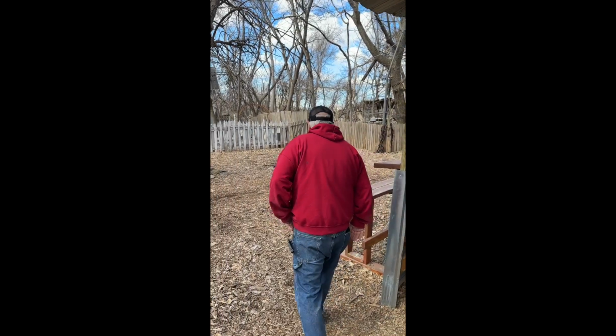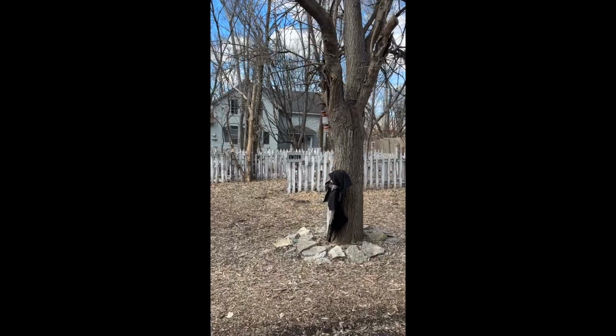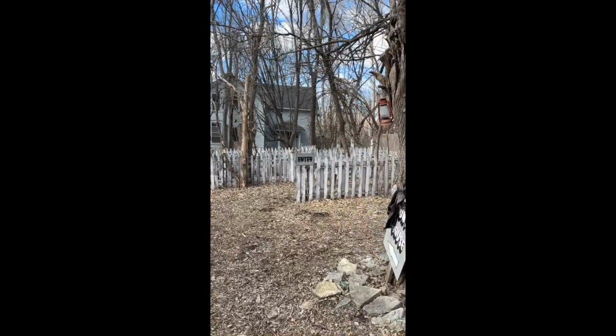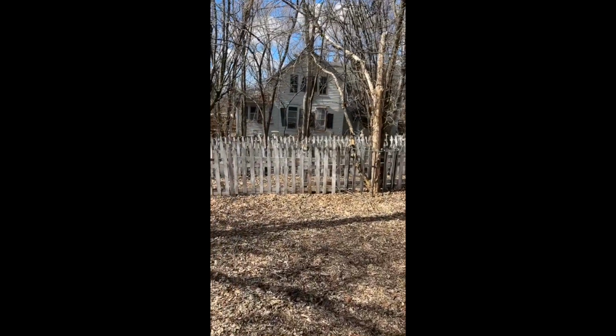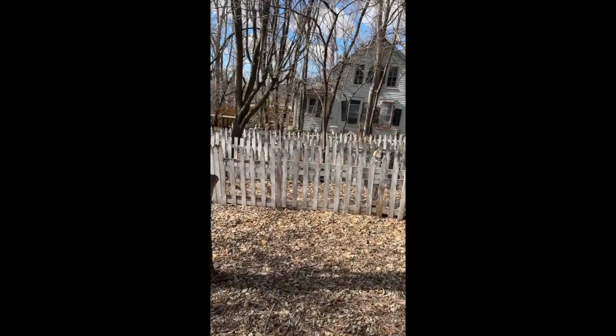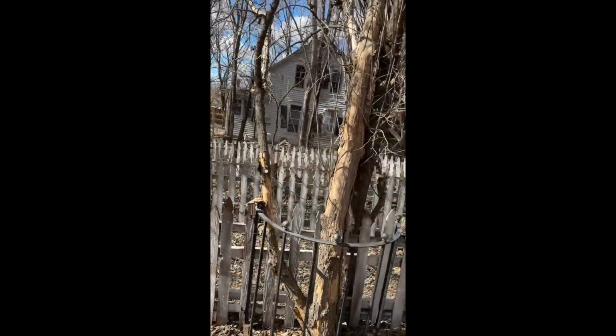Okay, there it is. That's the 3-story haunted house. It's great, and it's really quite the attraction. Right here's the queue line. Scare in there, or let the crowd, whatever you want to do.